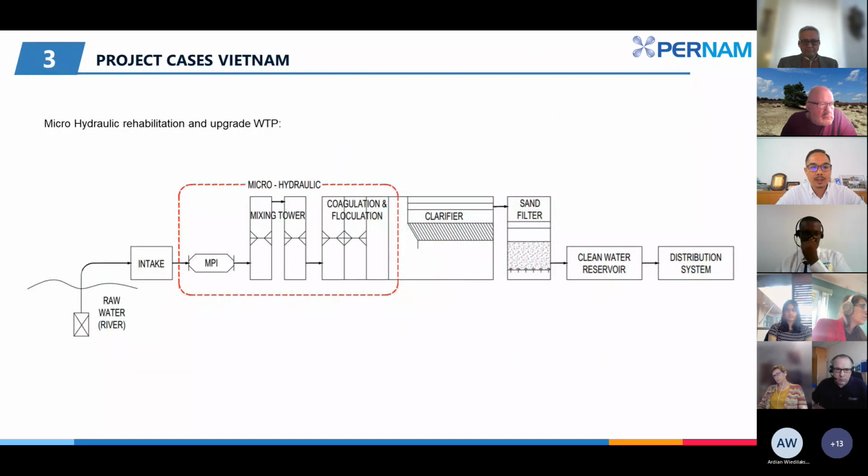About the microhydraulic rehabilitation and upgrading projects in Vietnam. Rehabilitation and upgrading can be very diverse. The scope of work really depends on the existing system. The main part, the heart of where we focus, just like Rusnandi explained, is the coagulation and flocculation part. We think if that works very efficiently, then the remaining steps need to work less hard. So we focus on a small footprint.